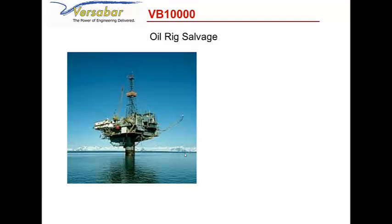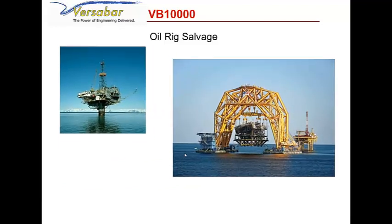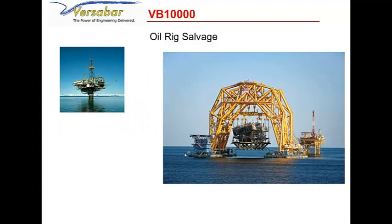Trying to cut up an oil rig out in the middle of the Gulf adds a whole other dimension to it. What's the solution? Somebody invented a rig that literally picks up the entire oil rig and transports it. Then it could be salvaged in a dry dock facility rather than being salvaged in the middle of the Gulf. This is somebody who's thinking at a whole different scale. The dimensions from here to there are larger than a football field.